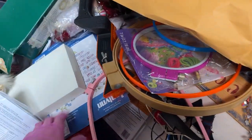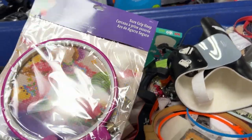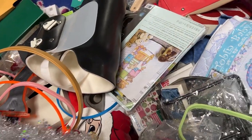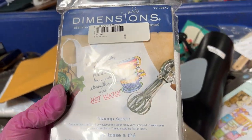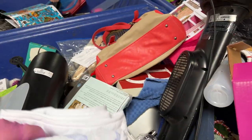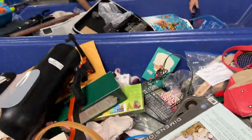The fabric didn't feel all that fancy. Nobody wants to take the time to do that. Here's a little coat blocks. Oh, here's one for an apron. Women are like tea bags. We don't know our strength until we're in hot water. That one's opened. A little guy in here. A few more. Another baby one.